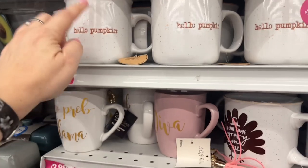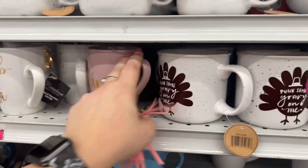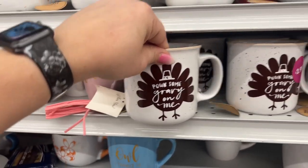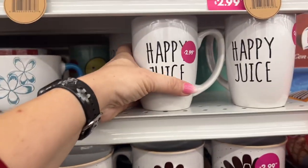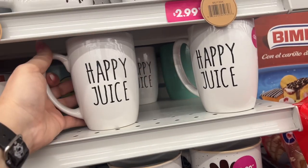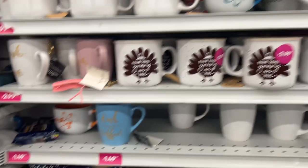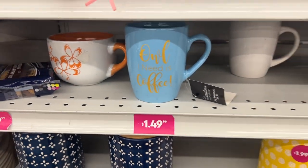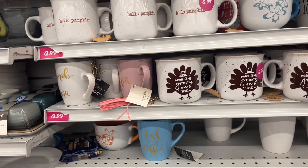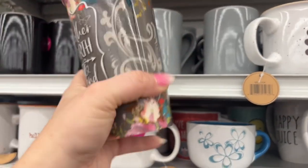These are $2.99. No problem, llama. They have this one. Pour some gravy on me. Oh, and look at this, kind of like a Raid type of dupe for $2.99. It is double-sided. It does say happy juice on it. Those mugs look new. Owl, I need coffee. Those are $1.49. Those are really cool. I like these. Oh, what is this?